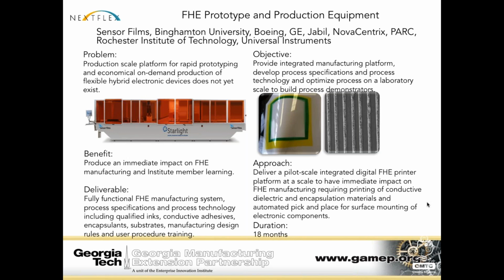Well, if you want to be a FHE contract manufacturer, those machines do not exist today. And so this is part of that development process to develop that technology. One of the things that NextFlex is doing and in the process of doing is they are putting together a process line, a manufacturing line for flexible hybrid electronics in Silicon Valley. So if you have a circuit that needs to go to production or you want to build prototypes, they have a platform where you can actually go and have it built.